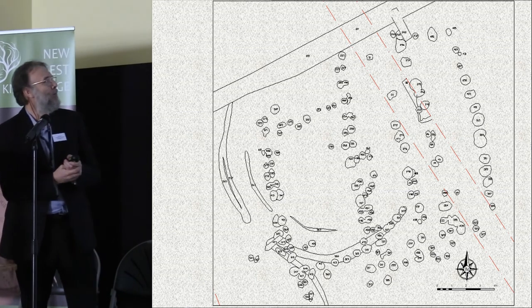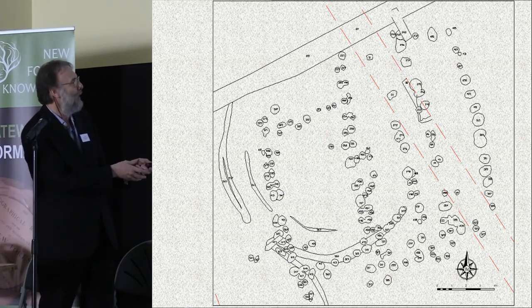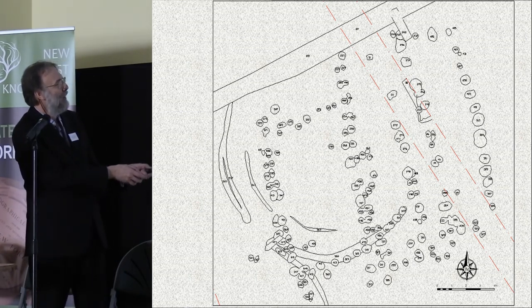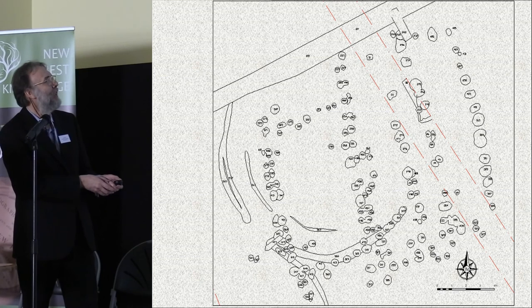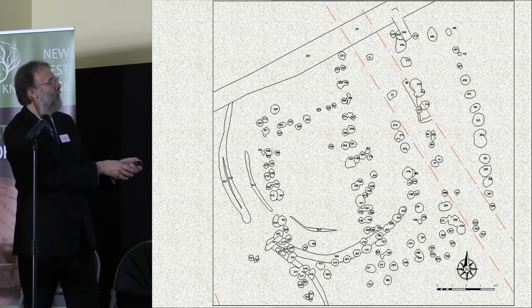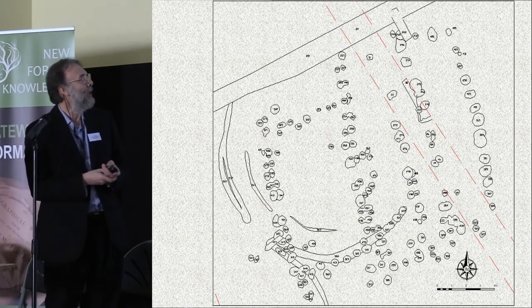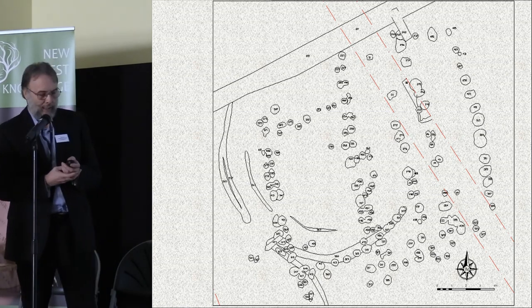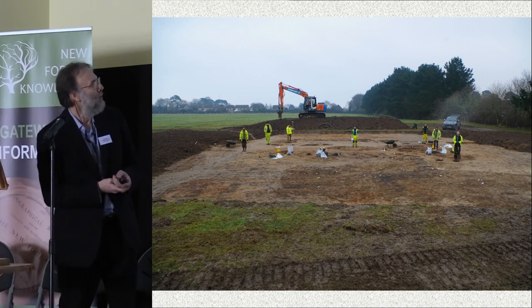We stripped off a much larger area and found dozens and dozens of post holes. It looks like there is an Iron Age settlement here. We've got ring ditches, another one coming through here. Those didn't show up on the geophysics, and nor did all the post holes. We have a big rectangular hall here with an annex on the side. The charcoal's been looked at from here, and that's the size of the structure.